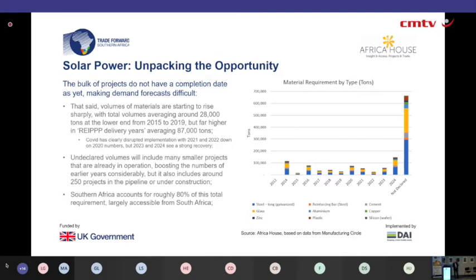Again, unpacking that opportunity in terms of materials, you can see a lot of the projects obviously don't have a completion date as yet, so we can't really forecast that too easily in terms of when they're going to happen. But it usually is an 18-month to two-year process. So people that are cleverer than I am can probably figure that out and do it for themselves. But volumes of materials are starting to rise.